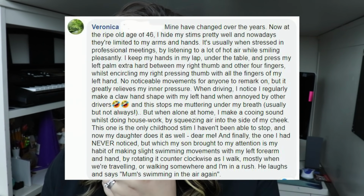Finally, the one I've never noticed but my son brought to my attention is my habit of making slight swimming movements with my left forearm. So this is your forearm. This is my left, all right. And swimming, oh, I bet you this is what it is. And hand by rotating it counterclockwise as I walk. This way? This way. Oh, like this, okay, maybe like this?